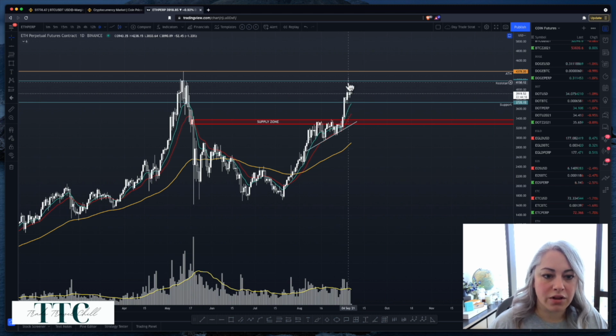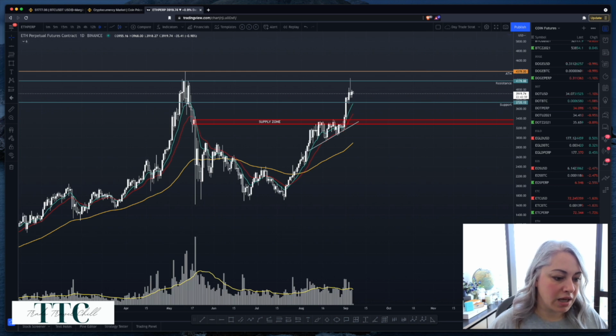I personally don't think this is going to be an Ethereum double top. I think it will be assumed that it is. So there will be a lot of bears here trying to push Ethereum down or take profits and whatnot. So I would expect that, but I'll ride that swing for me.